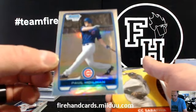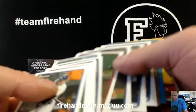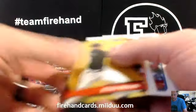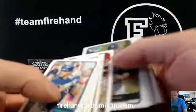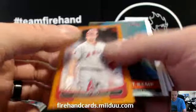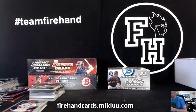Paul Hoylman, Cubs refractor. The first chrome of Jock Peterson there. Blue paper, Tyler Pastrnicki, Braves. Orange paper, Albert Pujols for the Angels. That's it for that.